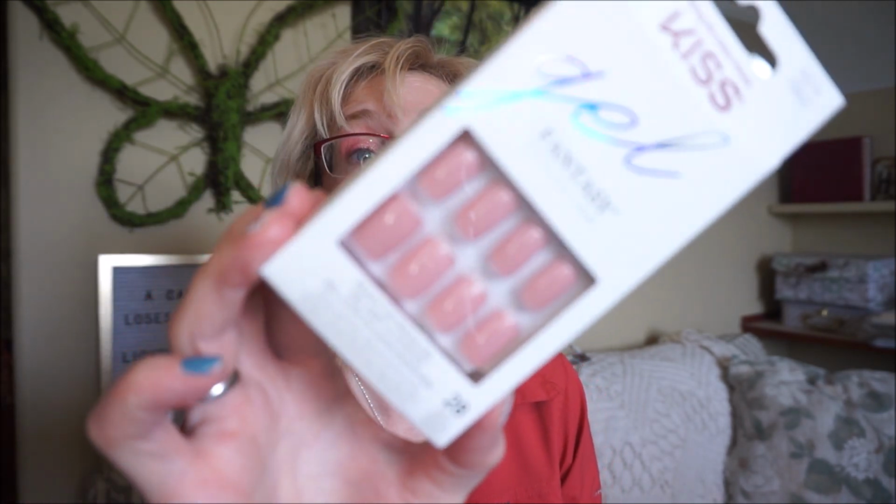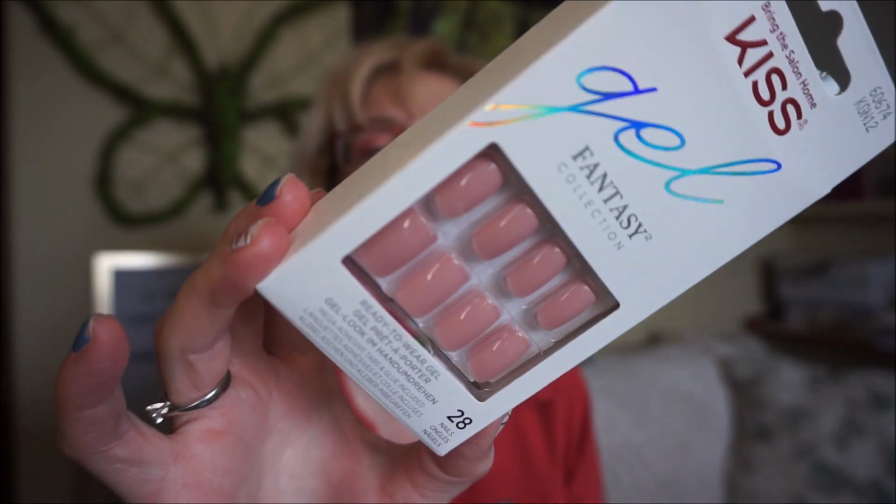Now I usually don't wear press-on nails. I use the wraps instead, at work and everything like that at the hospital. I didn't think they'd last too long. But since I'm retiring in September, I thought I'm going to go back to these press-on nails. So this is the Kiss Gel Fantasy Collection. There's 28 nails, and these you can either glue on, or there's an adhesive on the back, so it makes it very easy to put these on. And this is a short length, in this beautiful nudie pink.